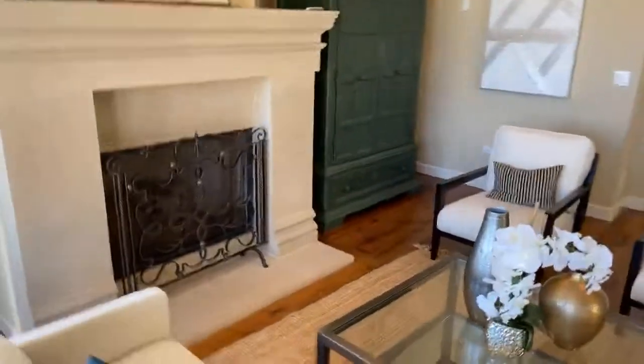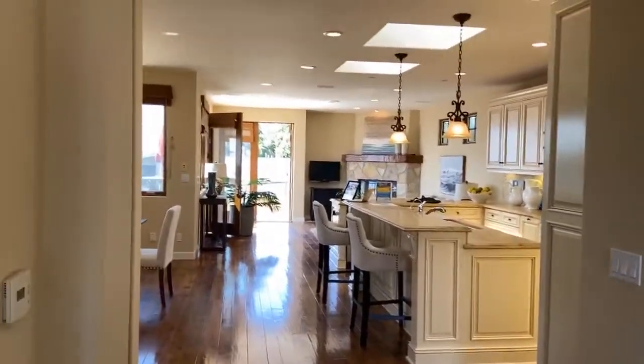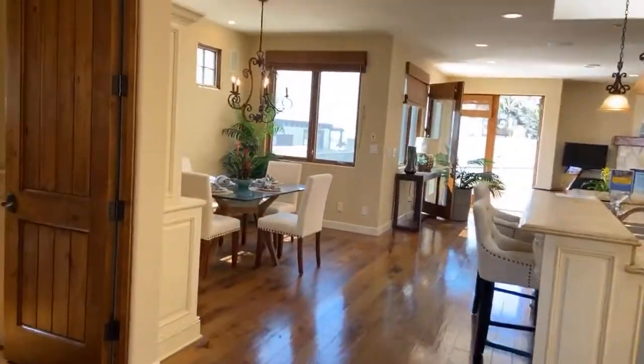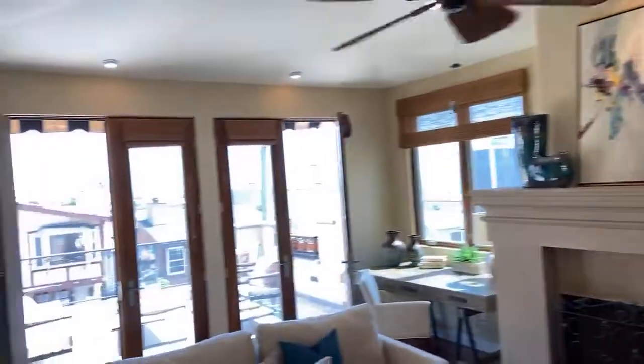All right, so you got 2 fireplaces on this level. If you stand at this fireplace, you can look at that fireplace. See what I mean? And we kind of walk by the dining. When I say we, I mean me. Yeah, that's cool. Let's go downstairs.